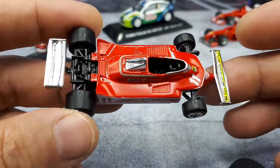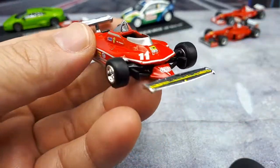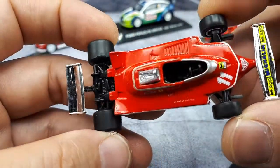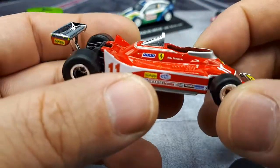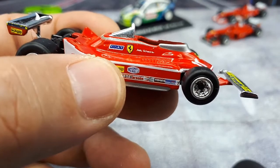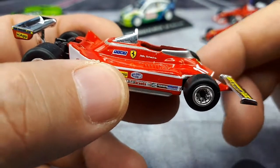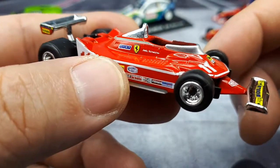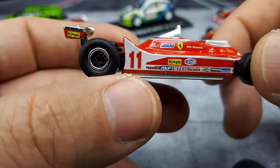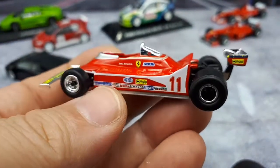But anyways, this is called the 312 T4 by Ferrari, and it came out in 1979. And this car as well won the drivers and manufacturers championships in that year. You'll see here printed, right? Jody Scheckter. Hopefully you can see Jody Scheckter, who also drove my favorite F1 car, the Tyrrell P34, which I have a different video on. And so this is another unique vehicle that Jody Scheckter drove.